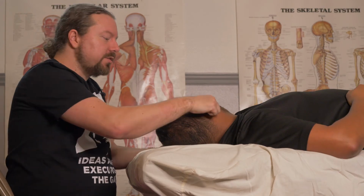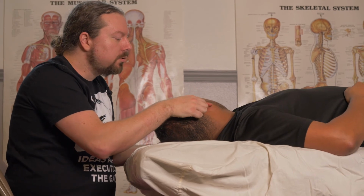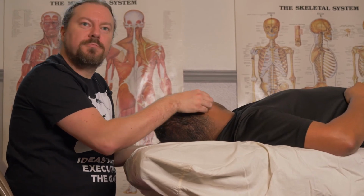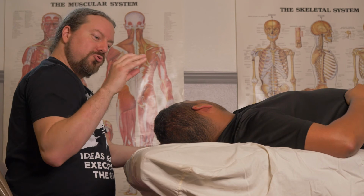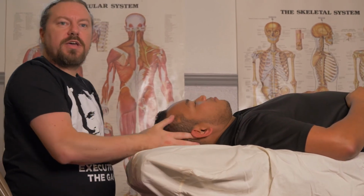When you're going to use it is when, oh yeah, I don't use my feet to massage ears. But this, we'll use my fingers. Toes aren't dexterous enough? Exactly. Watch.